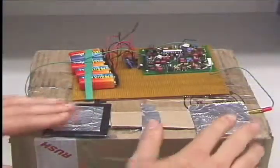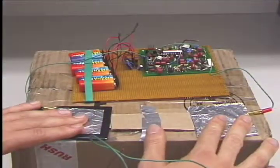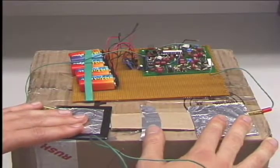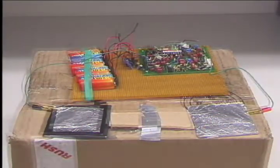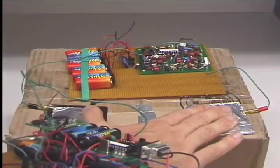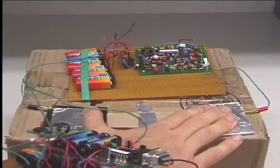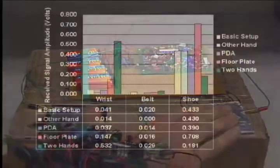In some circumstances, signal strength can be improved by directly touching both transmitter plates. When grasped with opposite hands, the wrist receiver sees a tenfold increase in signal strength. Touching both plates with a single hand also helps, but by a much smaller factor. The shoe actually sees a decrease in signal strength because less current reaches it.